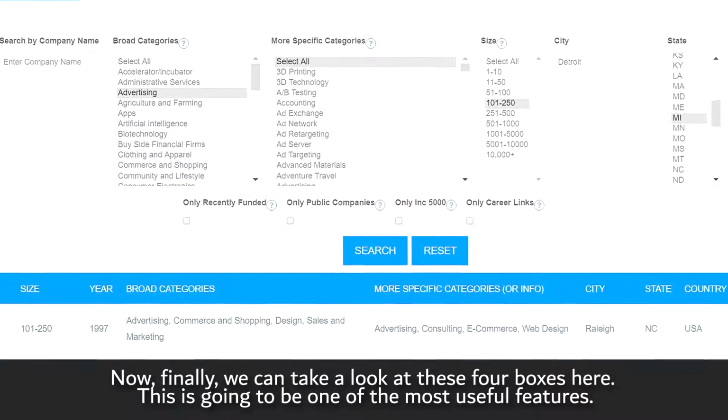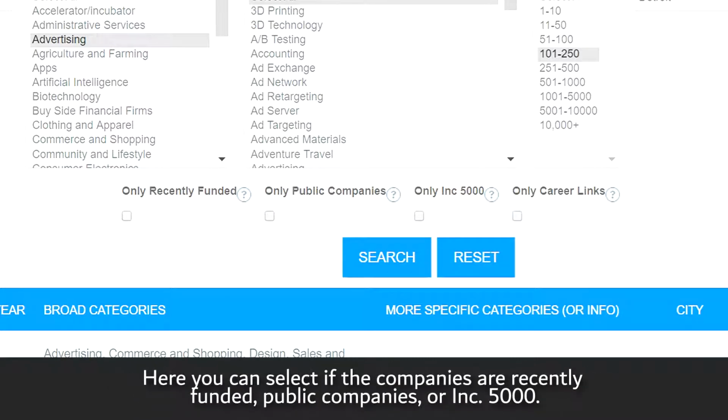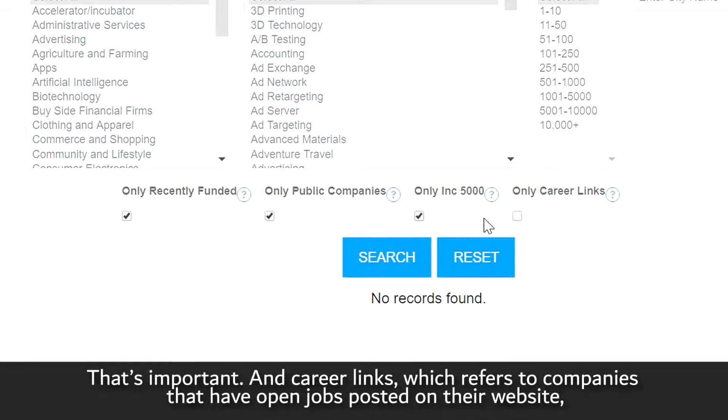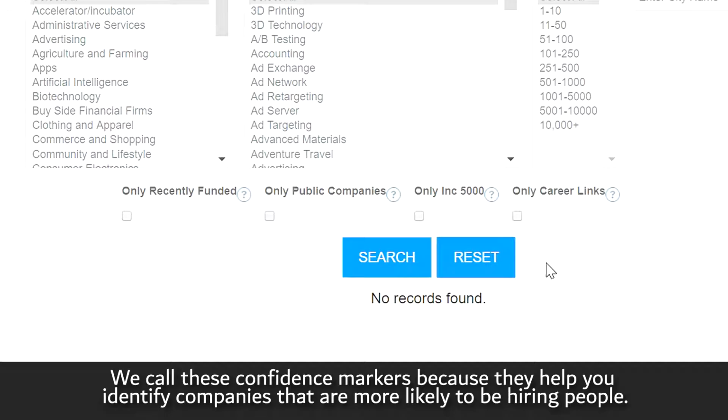Now, finally, we can take a look at these 4 boxes here. This is going to be one of the most useful features. Here you can select if the companies are recently funded, public companies, or Inc. 5000. That's important. And career links, which refers to companies that have open jobs posted on their website, which is important. It shows they're hiring, but you're going to bypass that job board instantly. We call these confidence markers because they help you identify companies that are more likely to be hiring people.